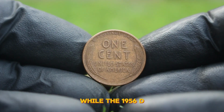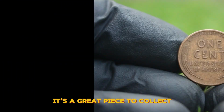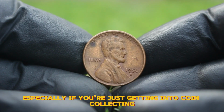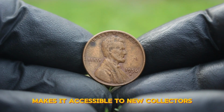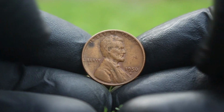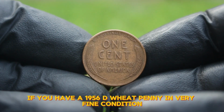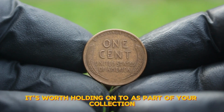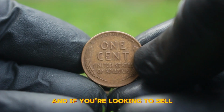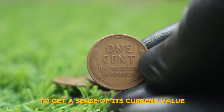While the 1956 D wheat penny isn't among the highest value coins, it's a great piece to collect, especially if you're just getting into coin collecting. Its affordable price makes it accessible to new collectors, and it's a classic piece of U.S. coin history. If you have a 1956 D wheat penny in very fine condition, it's worth holding onto as part of your collection. And if you're looking to sell, be sure to get an appraisal or check recent auction prices to get a sense of its current value.